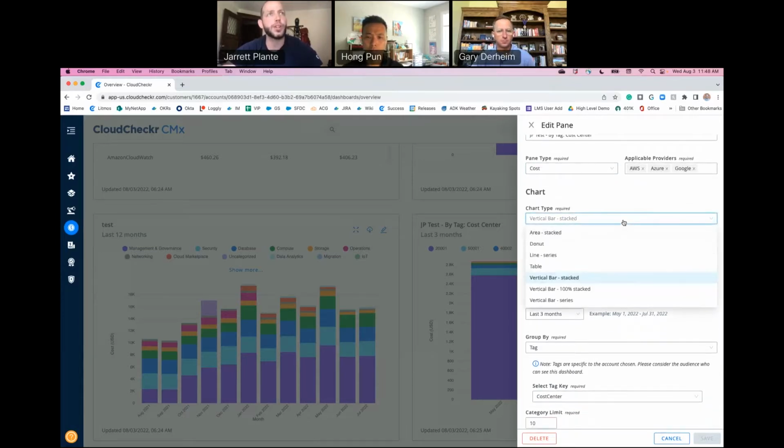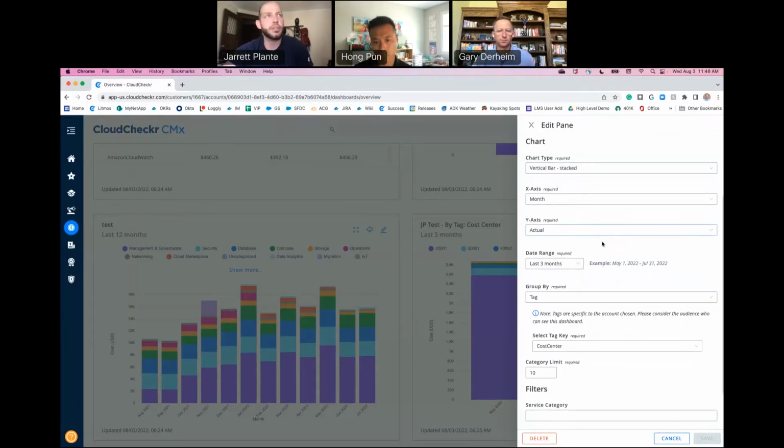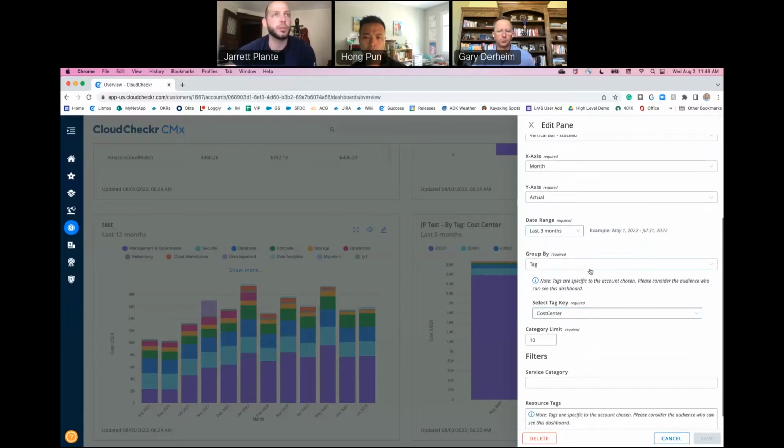You have a lot of different chart types that you can use here. The vertical bar is pretty much one of the most commonly used, but as you can see when I was scrolling through, there are several different types that folks are using. And I created just a monthly look, for the last 3 months, at a specific cost center. So we're going to look at the different cost centers that we have here over 3 months, and we're going to group by tag here. You could group by several other things.